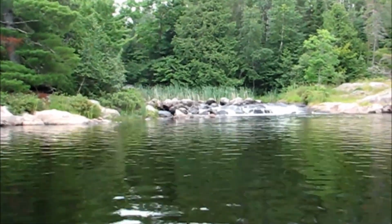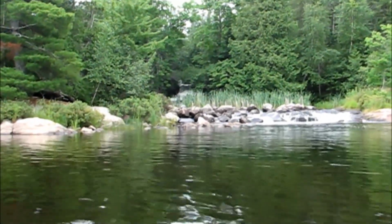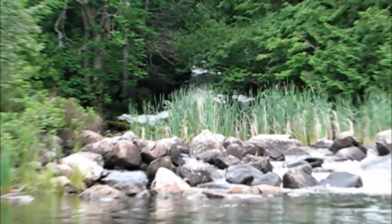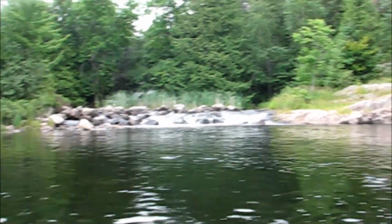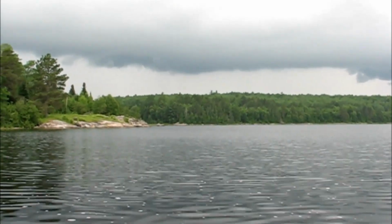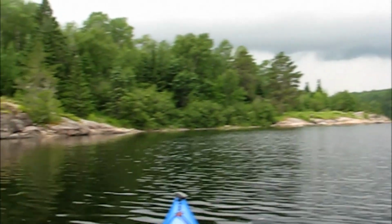So we arrived at the portage from Quetico into Conch. There's no way we're pulling up there. You can see in the background, got some pretty big falls there. And we're also going to get hit by a big thunderstorm here rolling in. Got a rain band coming across there. So we're gonna get wet.